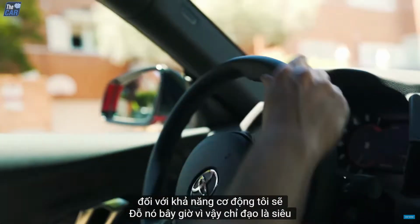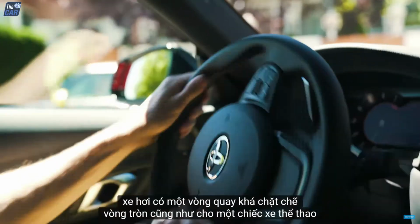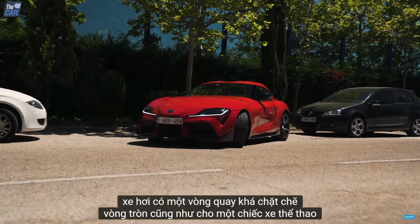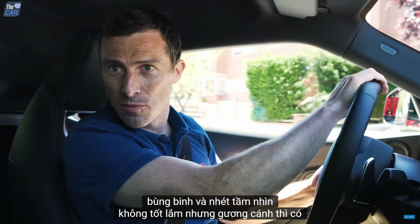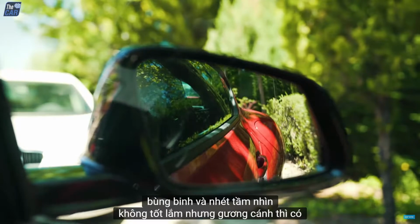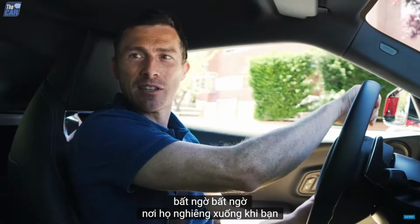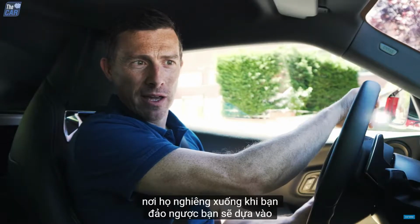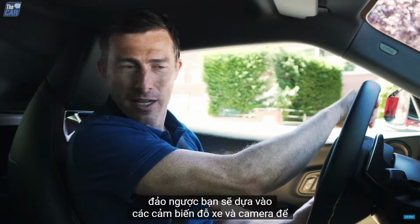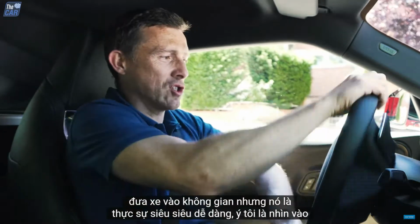So the steering is super light, so it's very easy to manoeuvre this car. It's got quite a tight turning circle as well for a sporty car. So you're not going to get stuck at mini roundabouts and stuff. The visibility isn't so good, but the wing mirror does that thing that BMW wing mirrors do, surprise, surprise, where they angle down when you're reversing. You are going to be relying on the parking sensors and the camera to get the car into space, but it is actually super, super easy.